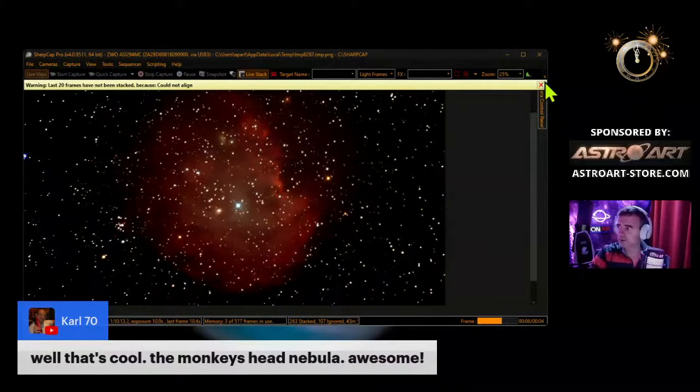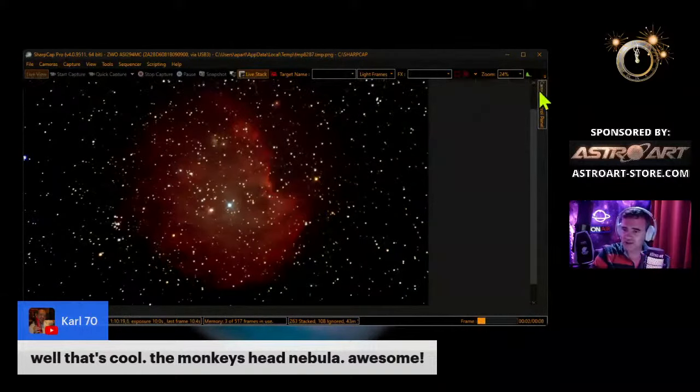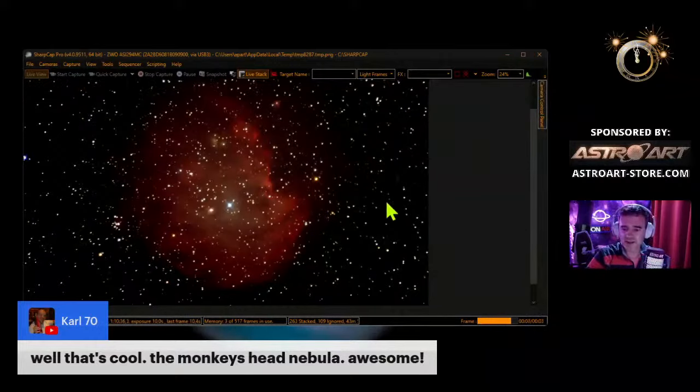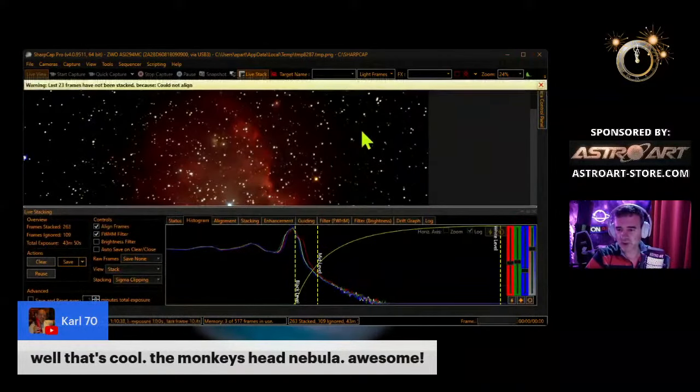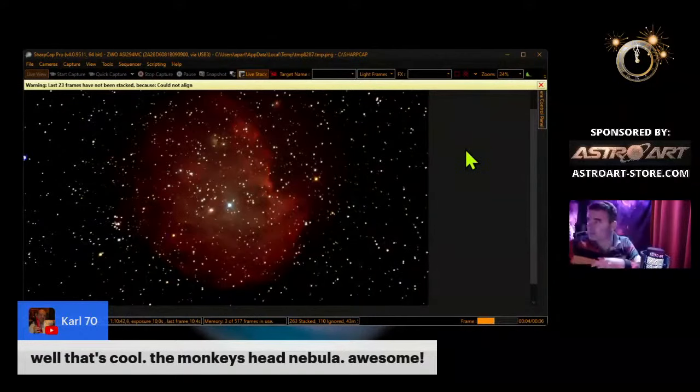Anyway, now we know that we can capture this. I didn't capture this nebula before, to tell you the truth. But now I know, and you also know, that this nebula, the Monkey Head Nebula, can be live stack captured with an 8-inch Dobsonian telescope. What I'm going to do is to stop the platform now.